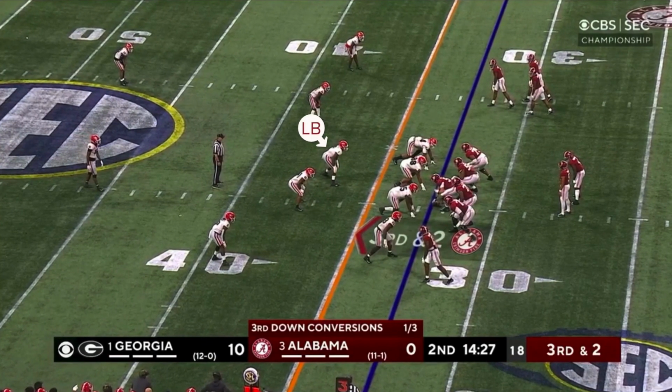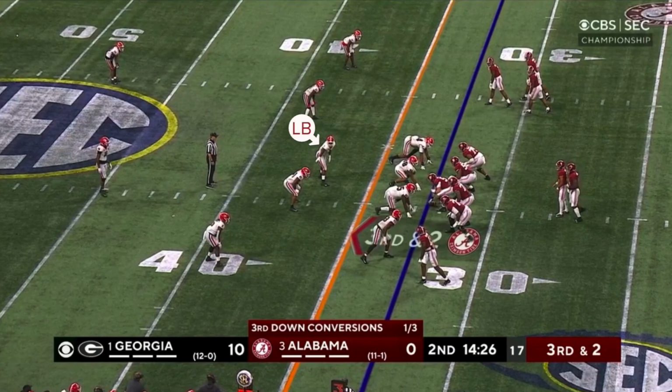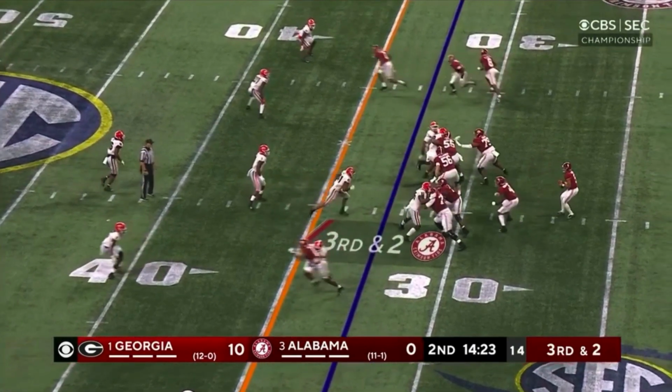Just before the snap, though, the quarterback's going to flip the back's alignment, and when he does this, that creeping linebacker is going to make a gesture to his partner, apparently switching up who's blitzing in order to match the running back's new alignment. After the snap, that guy does indeed blitz to the back, who's staying in for protection on this play.